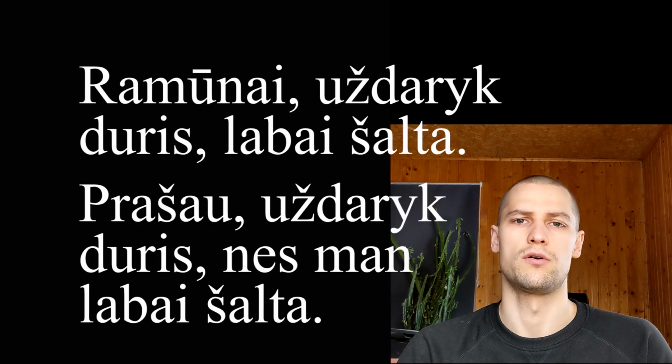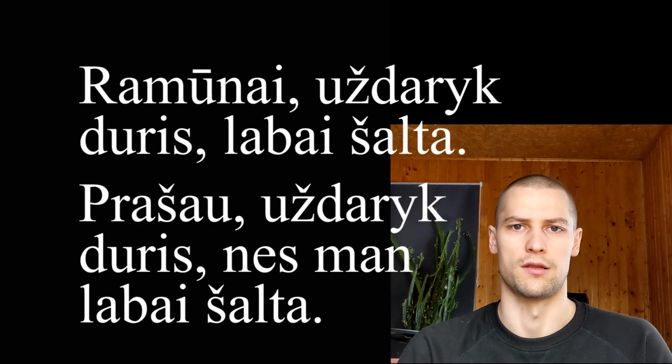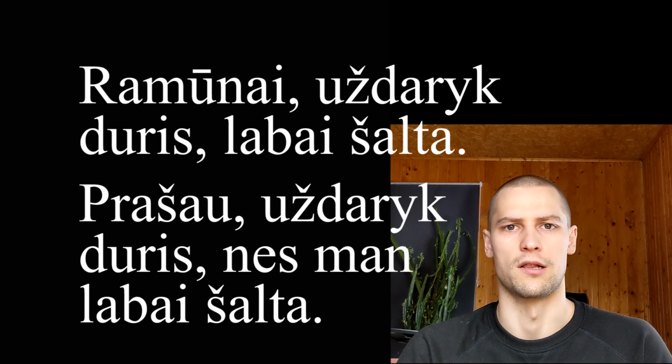Number 5. Uždaryti is to shut or to close. Ramūnai, uždaryk duris. Labai šalta. Imperative. Uždaryk. Uždaryk duris, nes labai šalta. Please close the door. Well, I said it without the please. Prašau, uždaryk duris, nes man labai šalta. Please close the door because it's really cold for me.